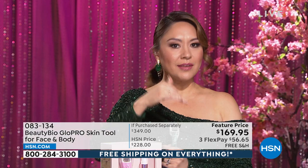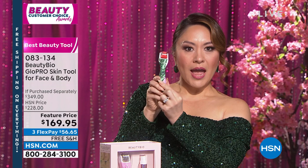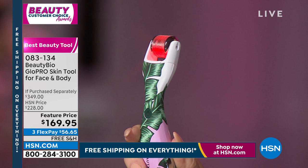But this is what it's gonna look like. Jamie, I push the button, right? And I feel a little vibration that's in there. The light will come on, and then you just roll. I mean, it could not be easier. It is the easiest thing.